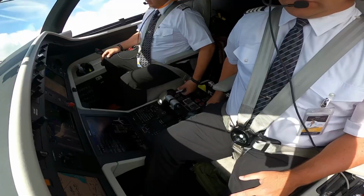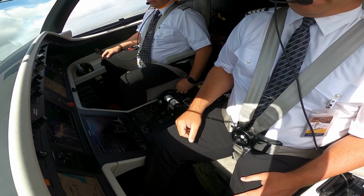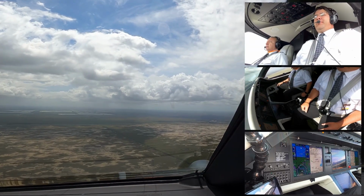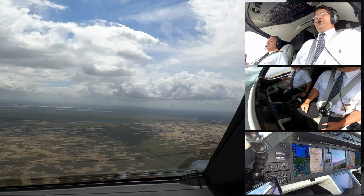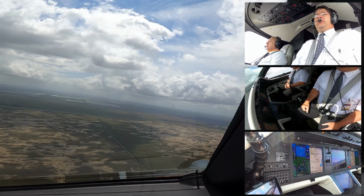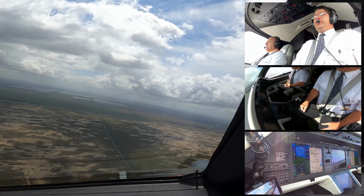Flaps 1, please. Speed check. Flaps 1 indicating. Flight path is armed, approach LPV is armed. I see it. Thanks.